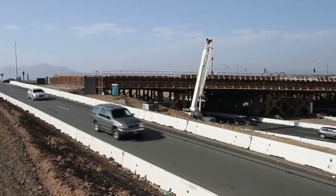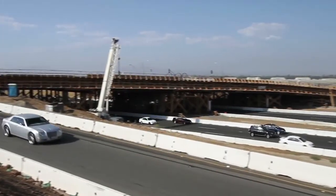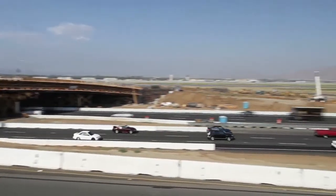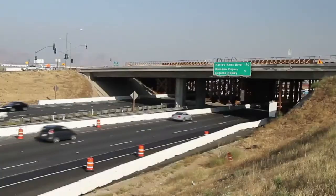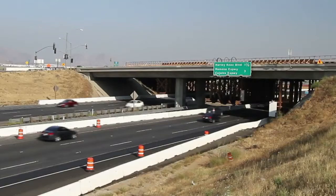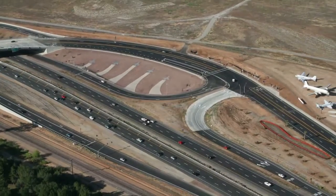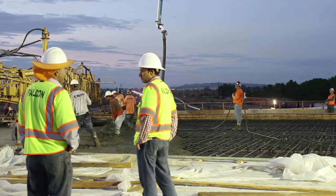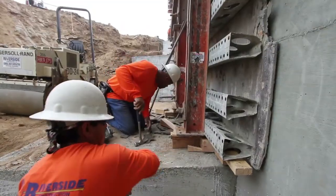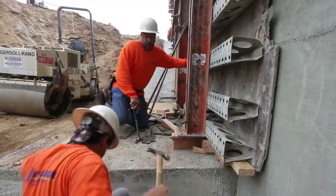And now that the new light actually brings people smack in front of the museum, we're hoping it'll attract more people. It's made the museum more visible. Riverside County's Transportation Department was the lead agency for design and construction of the interchange. March JPA handled the environmental approvals. Kimley-Horn was the design firm. Falcon Engineering performed construction management. And Riverside Construction was the contractor.